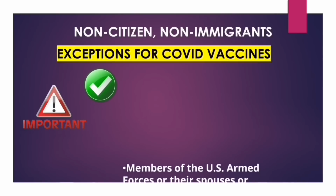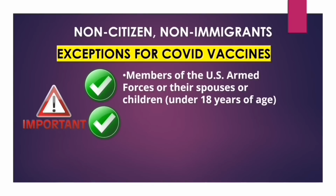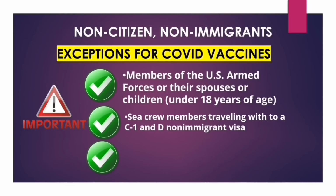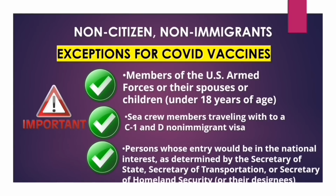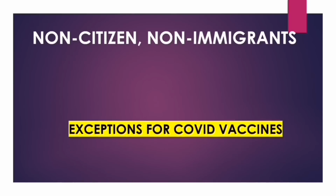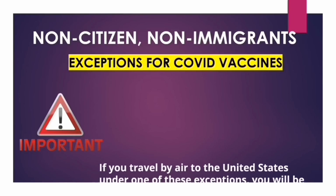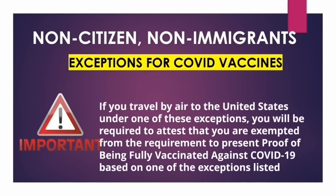Also members of the U.S. Armed Forces or their spouse or children under 18 years of age. In addition, sea crew members traveling with a C1 and D non-immigrant visa, and persons whose entry would be in the national interest as determined by the Secretary of State or Secretary of Transportation. Now, if you fall under any of these exceptions, you will be required to attest that you are exempted from the requirement to present proof of being fully vaccinated against COVID-19.